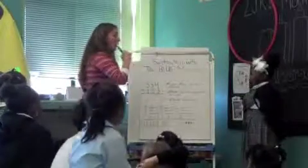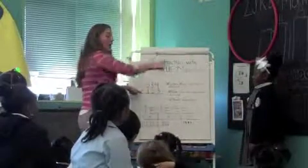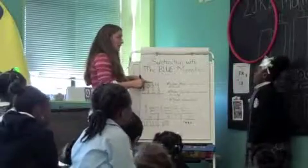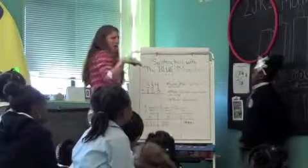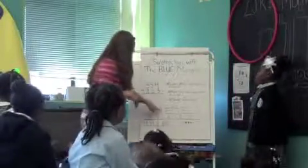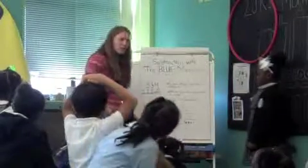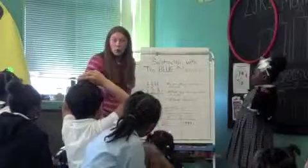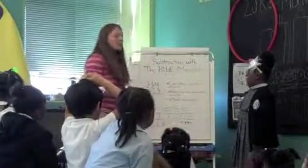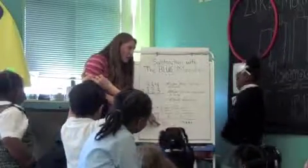Rule 2. Look at the tens. Subtract the tens. More on the top. No need to stop. 3 tens minus 2 tens. Wait a second. Remember we were doing the blue monster. So I have to do that on my place value chart. I had 3, and I have to take 2 away.